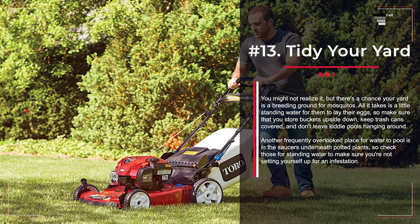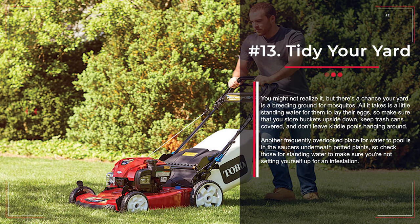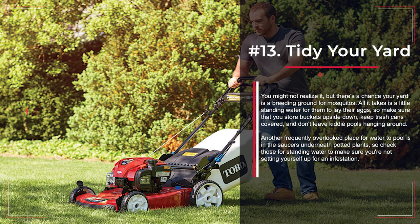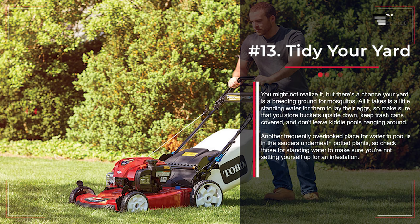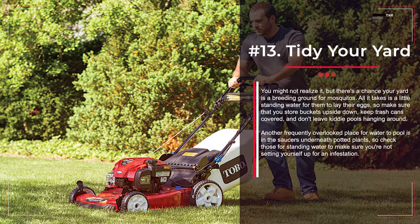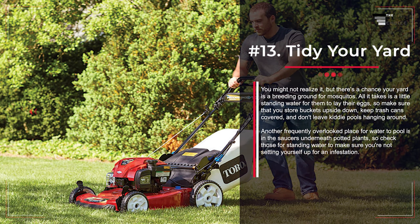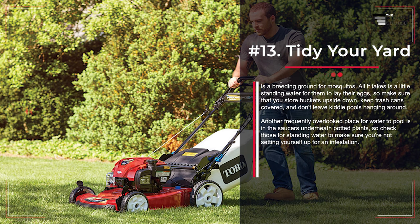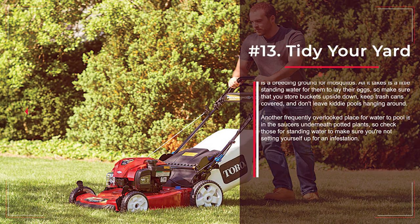Number 13. Tidy your yard. You might not realize it, but there's a chance your yard is a breeding ground for mosquitoes. All it takes is a little standing water for them to lay their eggs, so make sure that you store buckets upside down, keep trash cans covered, and don't leave kiddie pools hanging around. Another frequently overlooked place for water to pool is in the saucers underneath potted plants, so check those for standing water to make sure you're not setting yourself up for an infestation.